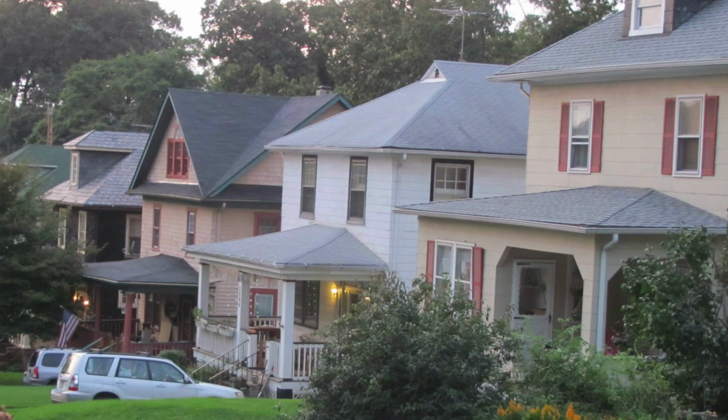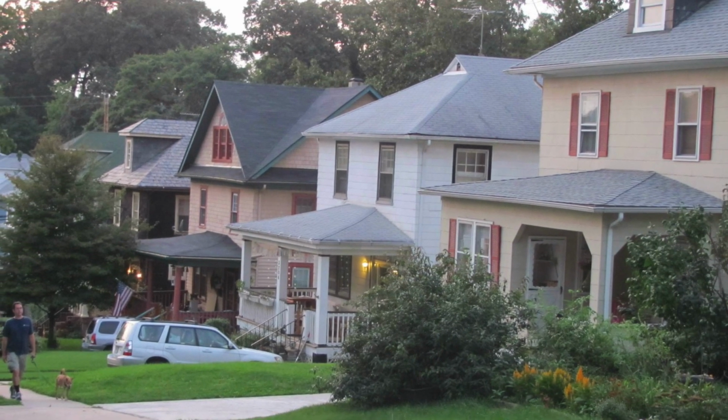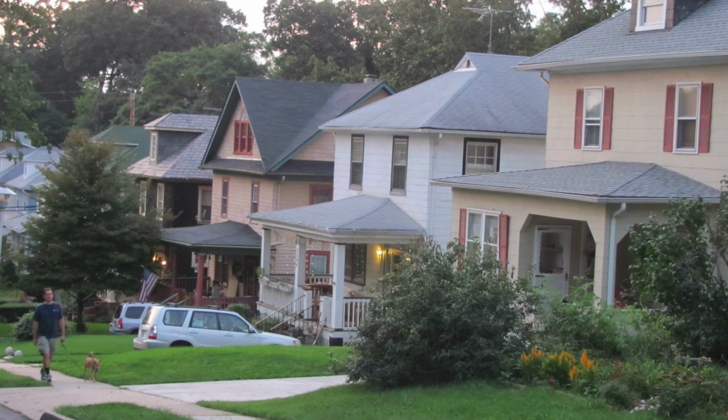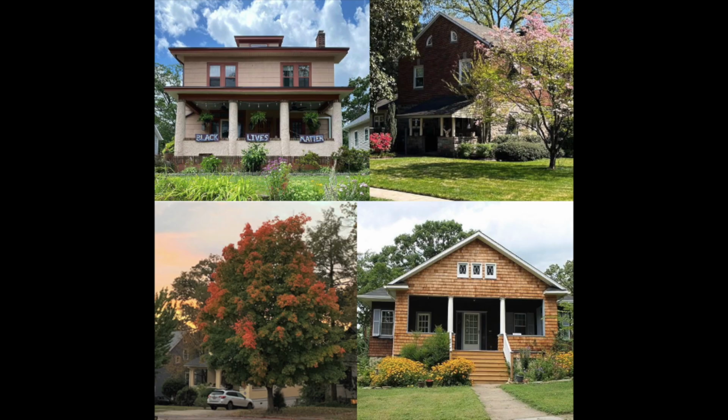So the last 100 years with quality building and a feisty neighborhood improvement association looking after it, Arcadia is going strong. I'll invite you to come on out on September 9th to their birthday party, or just come on out by yourself and walk the Arcadian, yes, that is an adjective, the Arcadian streets and sidewalks with its leafy green trees.